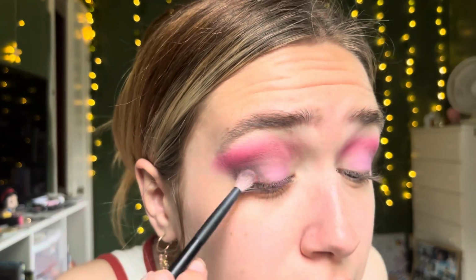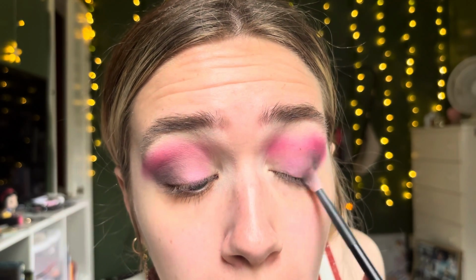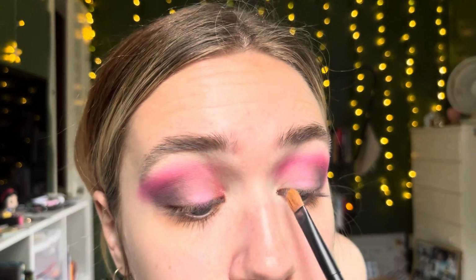I think I'm going to go in now with my Refer 21. Wait, no. I'm going to go back in with my Refer 13 and just sort of blend that brown and that purple together here a little. And then I think I'm going to go in with my Refer 21 and that Sailor's Delight shade right there. I'm just going in the inner corner with that Sailor's Delight shade. This is gorgeous.